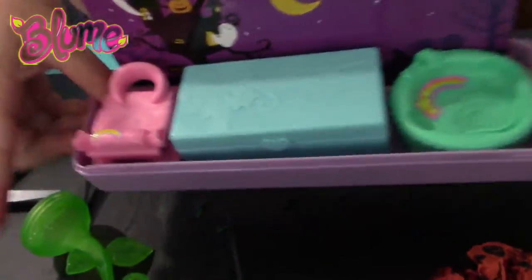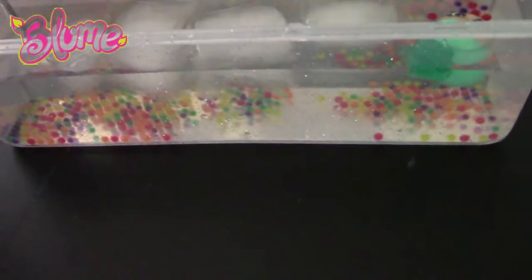What are we doing? Okay. Let's put in stickers. Hi, Kai. Hi, guys. Welcome. I took my wig off. It was itchy and bothering her. So we're waiting.